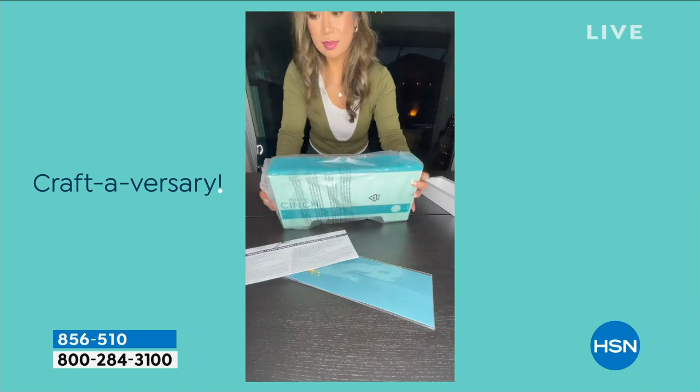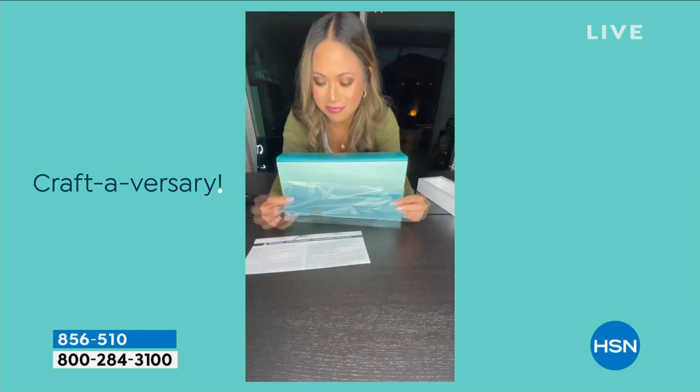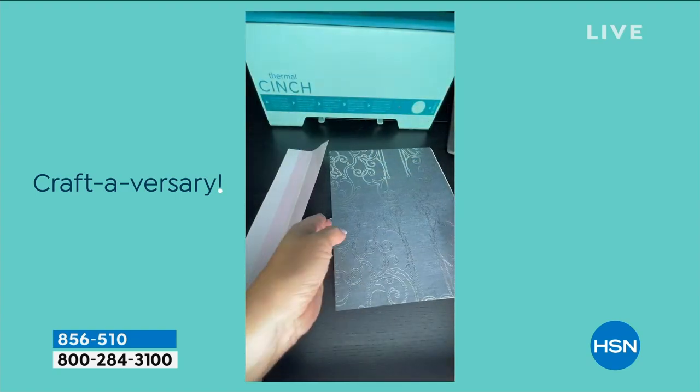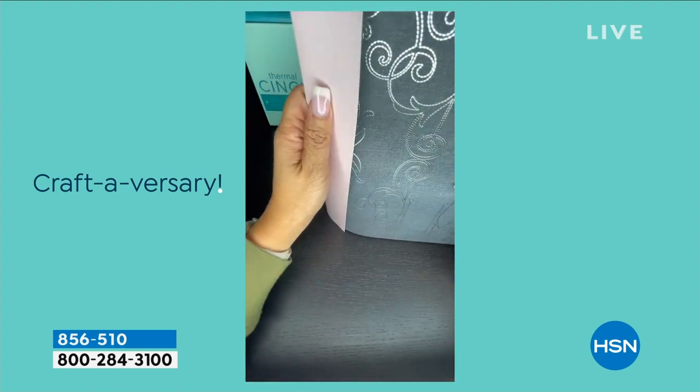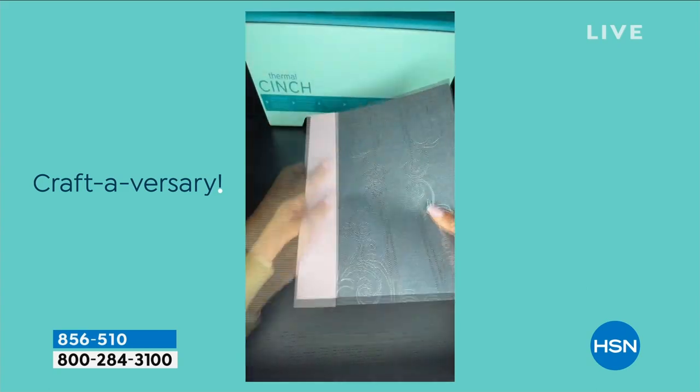And this is me just taking it out of the box. I mean, look how easy this is. And it's lightweight, so you can really move it from table to table wherever you need it. Then all the pieces come with it. And I love that We Are Makers thinks about the fact that you're going to be making so many of these projects, you're going to need additional pieces.